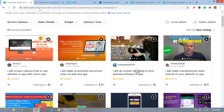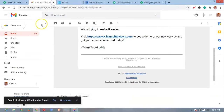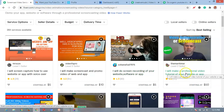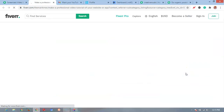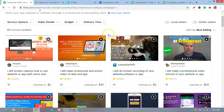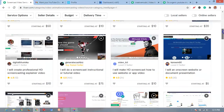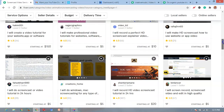Let's check on this too. Sorry. Yeah, 2 orders in queue. I'll have to check one more. Let me check on this. 1 order in queue. So definitely, if your gig is appearing on the 1st page, it's very possible to get sales very well, more than any other service that you're offering already.